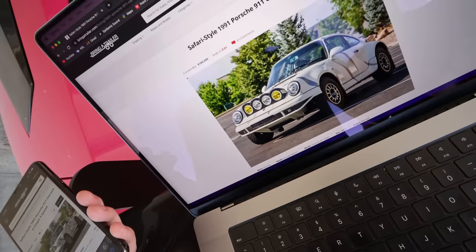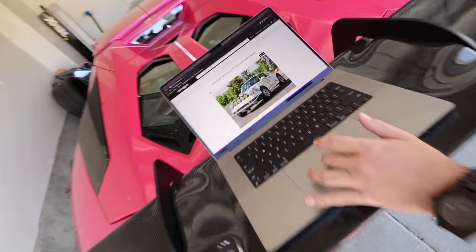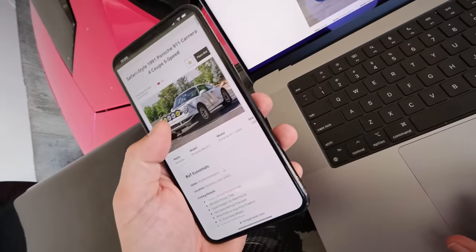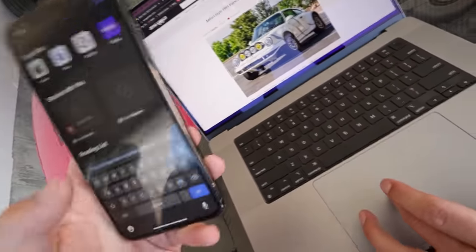Did Scrummy just win? Checking for last second bids. I think Scrummy just won the Safari for 180K. Refresh, refresh, refresh. Sometimes you gotta refresh. Well, the Porsche Safari has officially sold to Mr. Scrummy for $180,000.